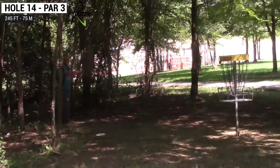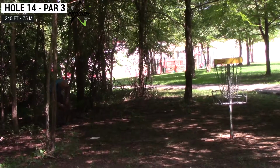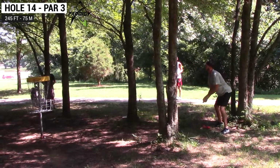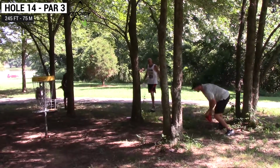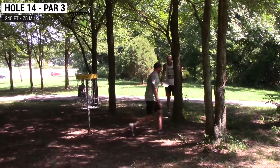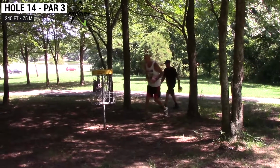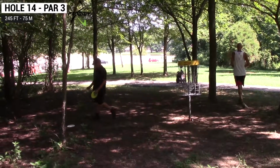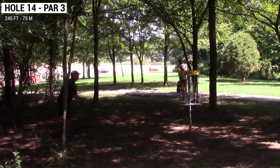Gary with a nice run there. Vinny. Chris tapping in to shake off the pain of this hole. And now we have Gary dropping in a par. Vinny walks over and matches in par for par on hole 14.